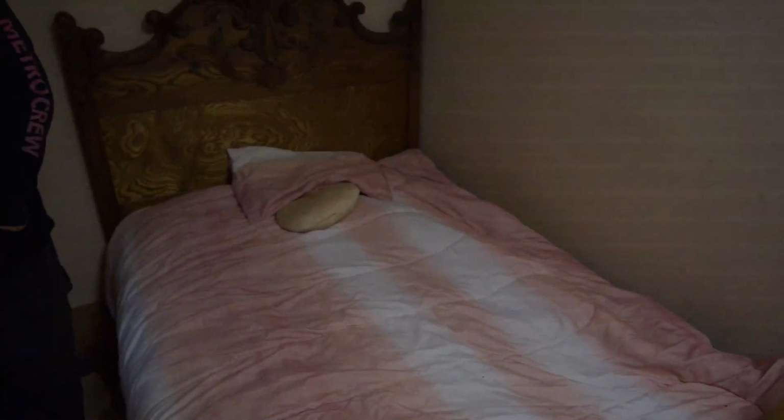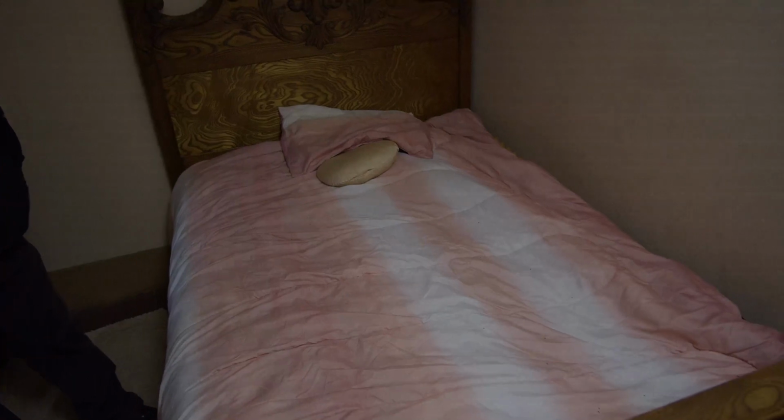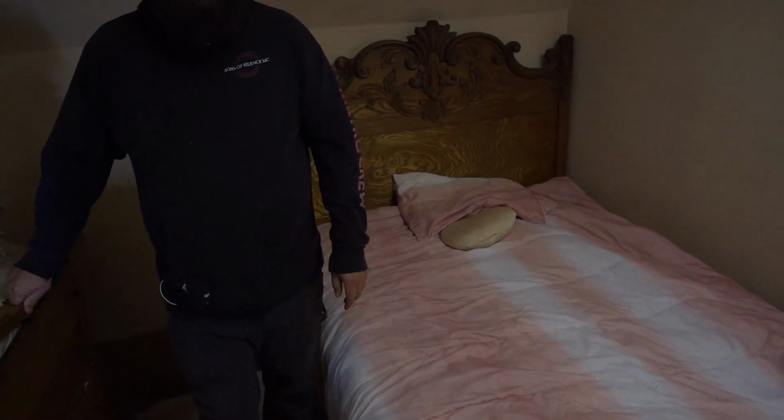So this is obviously where Josiah and Sarah were sleeping. Yep. So as he's hitting them with the blunt end, the blade comes back, cuts in the ceiling, back of the wall. Wow. That was some serious force. Yeah, absolutely. There's a big pool of blood where you're standing.